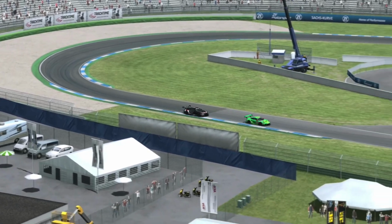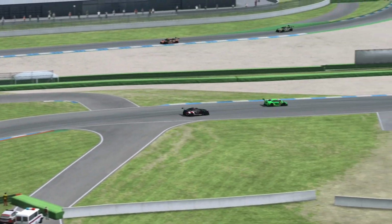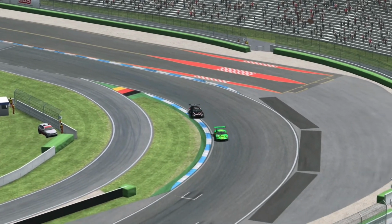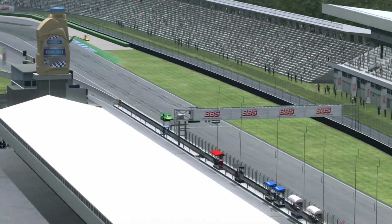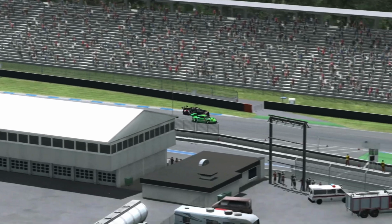Somehow we managed to claw it back, and then as we approached the stadium section for the final time, I was right on Roland's tail. He took the defensive line, so I was just looking for any way to get on the gas early. We took a little bit of the grass on the inside, got on the gas a bit quicker than him. He switches to the inside to defend, and we just run out of tarmac. There's not enough room to get the pass done.